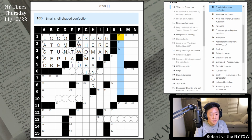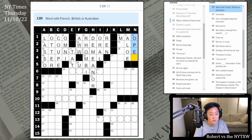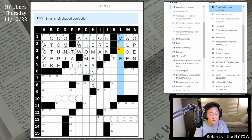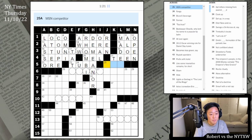Metal Gedroich. Small shell-shaped confection. Nixon in China roll. Seems like that should be Mao. Split the M. Medicinal succulent is aloe. French, British, or Australian open. Many Disney channels are teens. One given to fawning, that's doe, like when a doe has a fawn. This is an Alp. Still don't see this. MSN competitor, not so sure. Fangs. Apt. Letters missing from assimilated, so it's just 8 here.